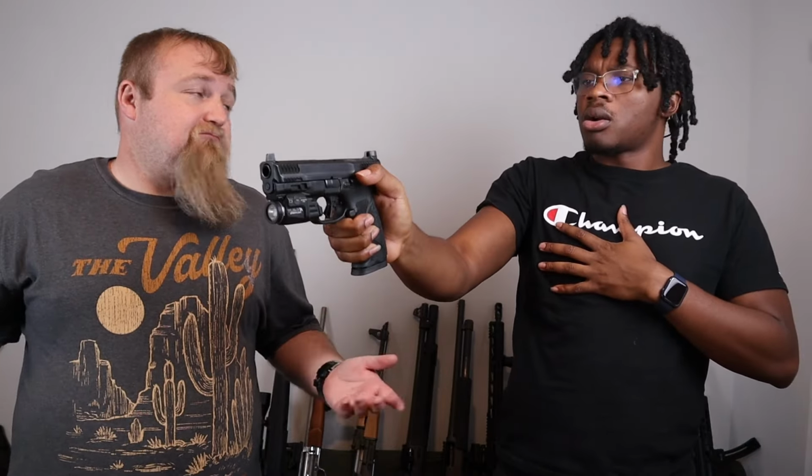It is a great truck gun, in my opinion. I mean, some people say 10 mil's too big, but honestly, I've never had an issue with it. And we've shot this thing a ton. Definitely. It shoots amazing. Love it. Gotta get the FN next.